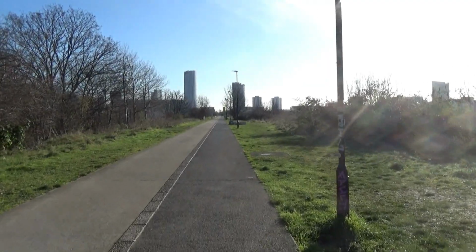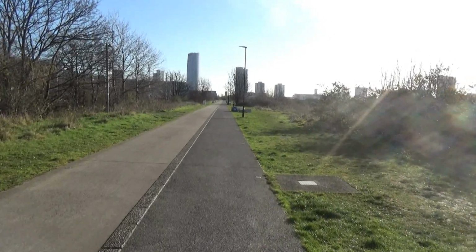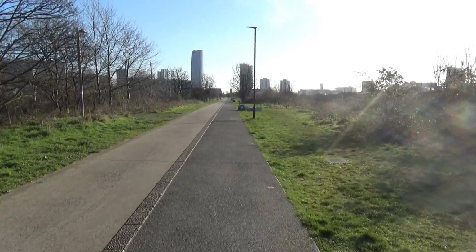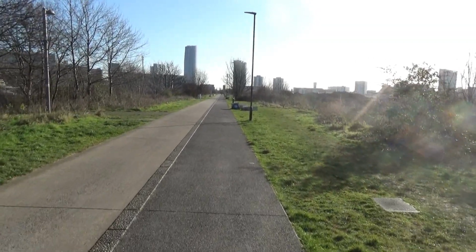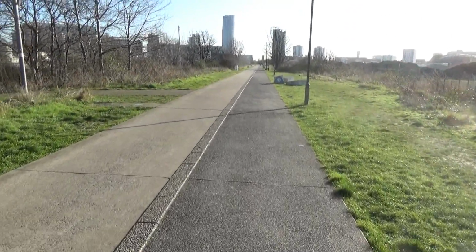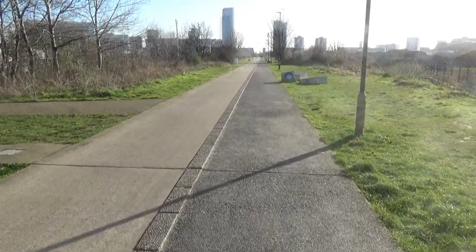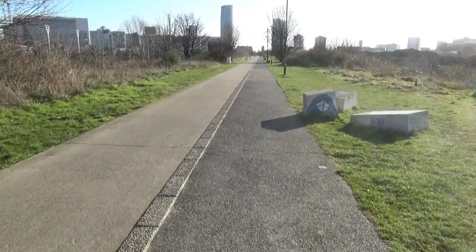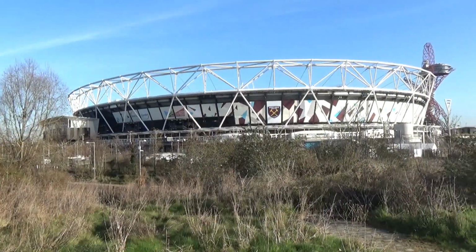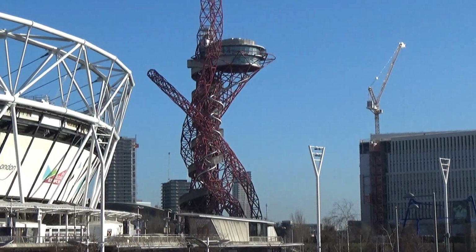And now we have started our trek along the Northern Outflow Sewer embankment, which is NOSE for short, which obviously shows somebody's got a sense of humour. And we're walking on top of one of the biggest sewers in Britain, carrying over 100 million gallons a day of sewage from Hackney to Beckton. And it's treated at Beckton and then discharged into the Thames. And here we have a fantastic view of Olympic Park with the stadium, now West Ham United.